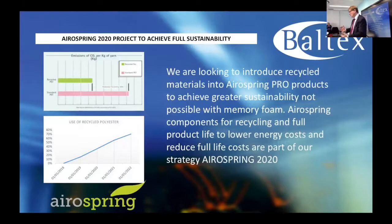Just talking a little bit more about sustainability, some of our plans for the future. We've got a project called Airospring 2020, where we're actually looking forward 2 years to try to present our vision for what the brand will be in the future, and sustainability is definitely going to be an important part of that.